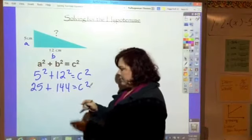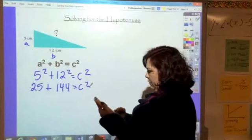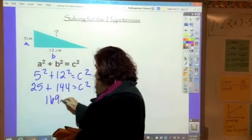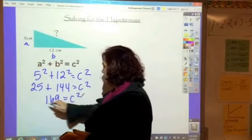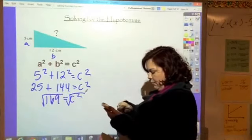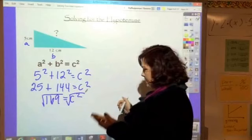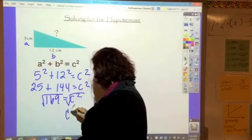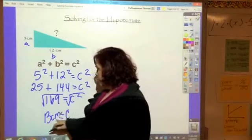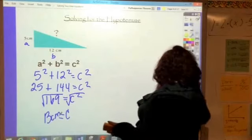So this adds up, and it should equal 169. So 144 plus 25 equals 169, and that equals C squared. Now I'm going to take the square root of this and the square root of this, and so I go second square root, 169, and that equals C equals 13, and it's centimeters. Make sure you put your units. It's always length, so 13 centimeters.